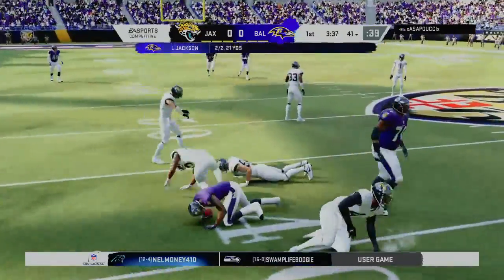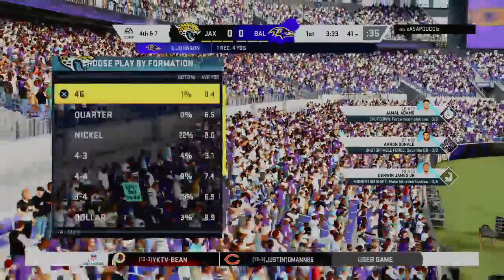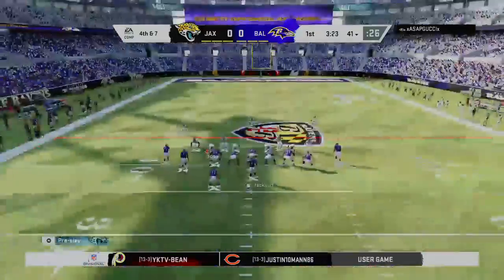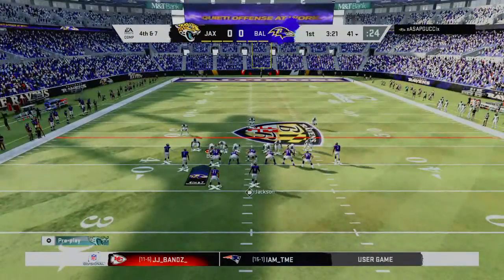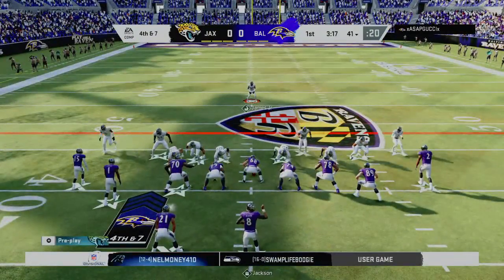Complete. It's Johnson. And he gets this only to the 41. Not near enough for the first. They get only 4 that time as that leads us to a 4th down. Okay, look at this. The punt team nowhere to be found. They're on the sidelines. Offense going to go for this on the opening drive.